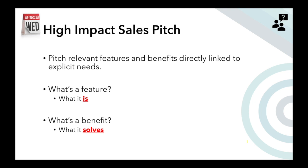So hopefully you can see now that if we've built some explicit needs, then we need to be talking in terms of what the benefit of our product is, what it solves, why that benefit is going to satisfy that explicit need. What's very common in sales is when you understand your own product really, really well, you sometimes forget to make it obvious to your customer. What you have to remember, especially with complicated products, is often your customer doesn't know what you're talking about, and you have to make it absolutely as plain and obvious as you possibly can.